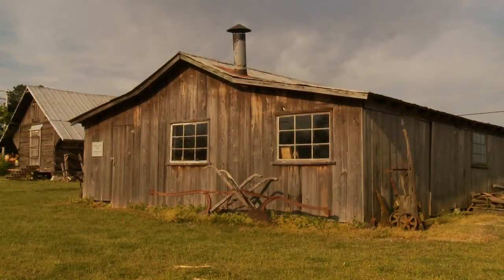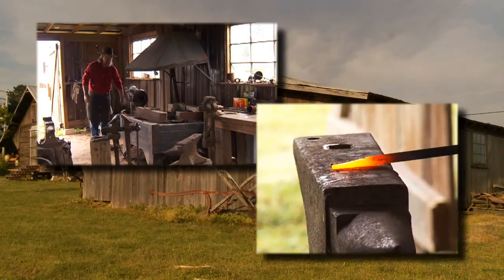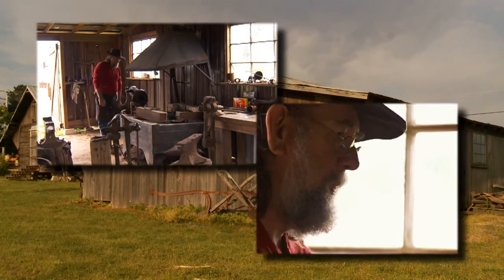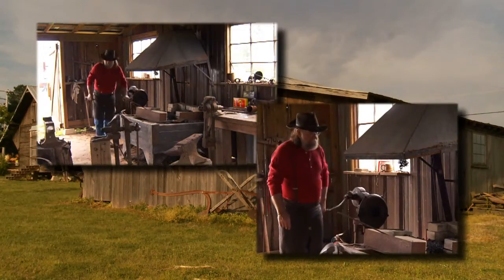Here's another very important building found on plantations: the blacksmith shop. Blacksmiths, who were skilled at making and fixing metal tools and implements, and farriers, who specialized in making and fitting horseshoes, worked here at the hot fire. An air pump called a bellows kept the fire hot.